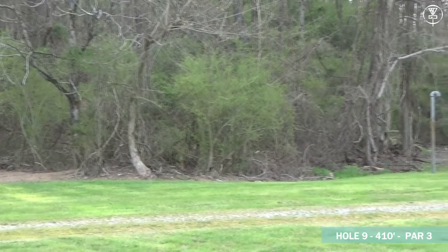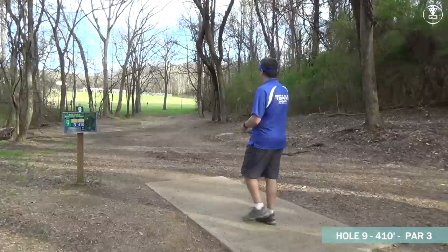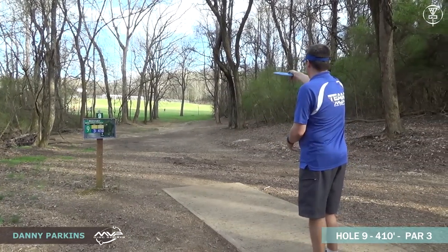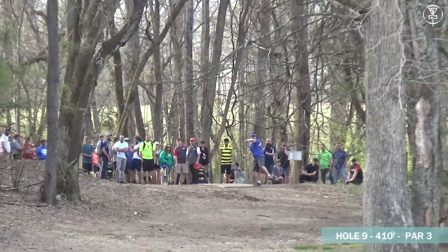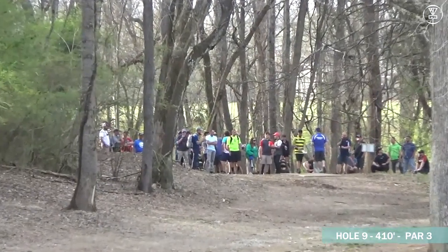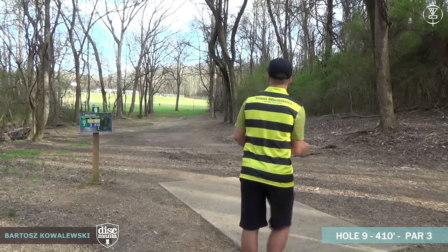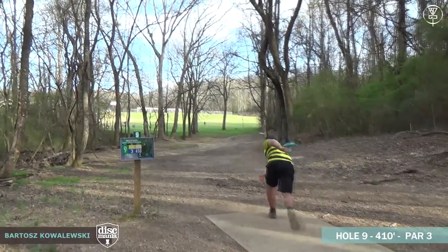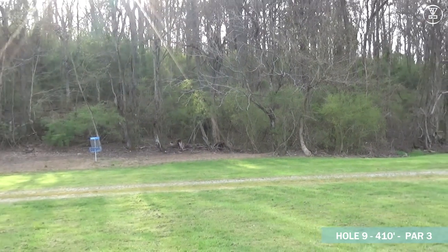You can see on this wide angle here, that is about in the middle of that path right there. They had an OB line painted. So, like Tanner said, they want to be aggressive, but not too aggressive and skip OB. Danny looking to turn something over. Would have been a good shot for the original pin, the yellow pins over there on that left side. Bart going with the flick again. Very confident in his forehand, I've noticed. Almost got around, but not quite.